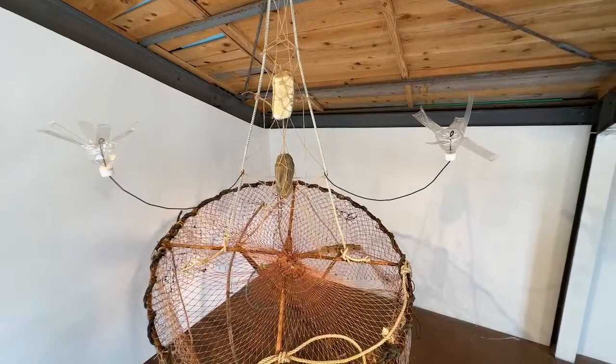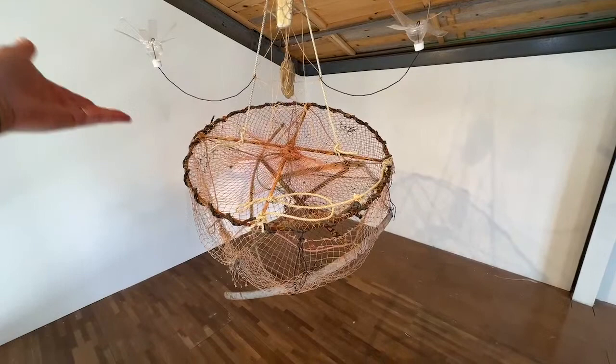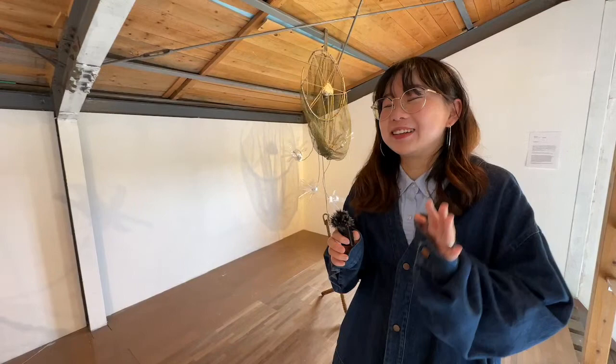Wow, the fisherman that you got this from would be very surprised to see this. You should invite him here. Yeah, I wanted to. I tried to find him, but still cannot find him. Okay. Yesterday, so it's going to be fine.